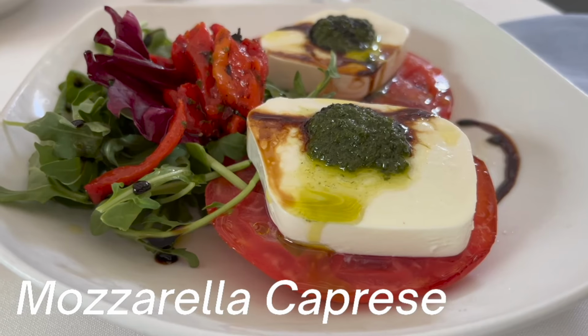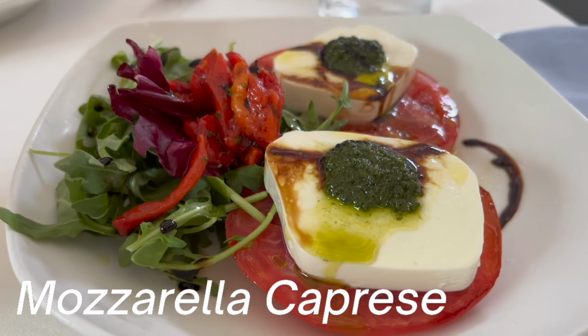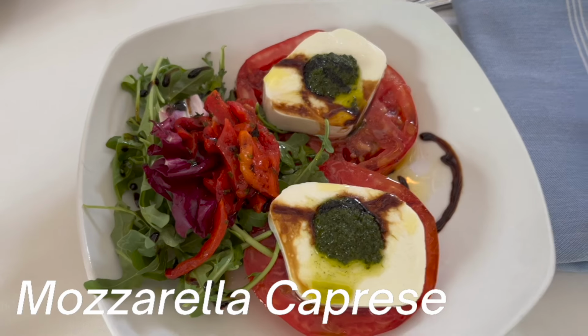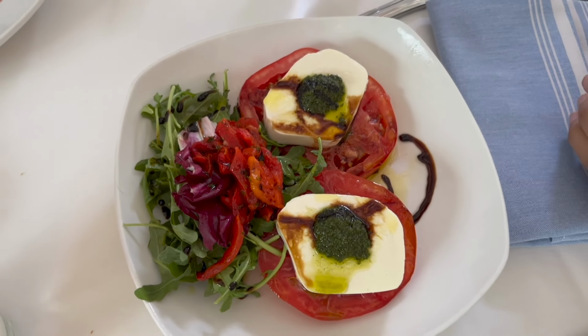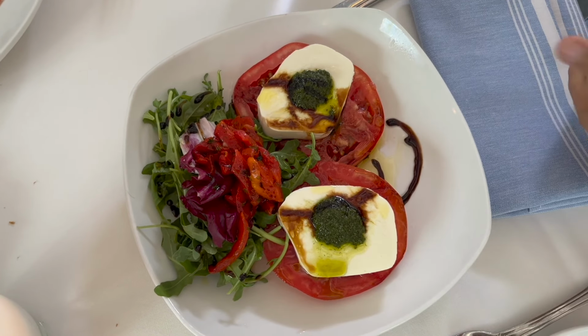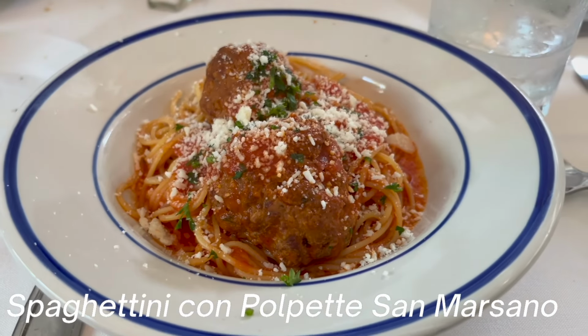For my first course, I got the mozzarella caprese. This dish included local tomatoes, house-roasted peppers, mozzarella, and other fresh ingredients. It was beautifully plated and definitely a change of style from the past meals I've had on this trip. I really enjoyed it. For my second course, I chose spaghetti.